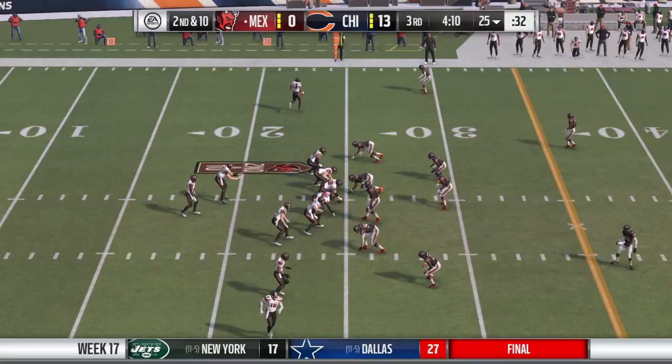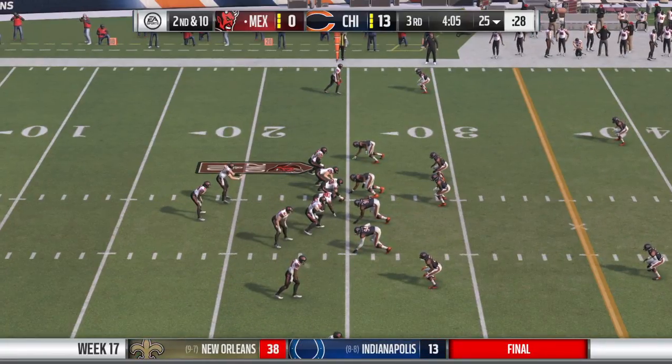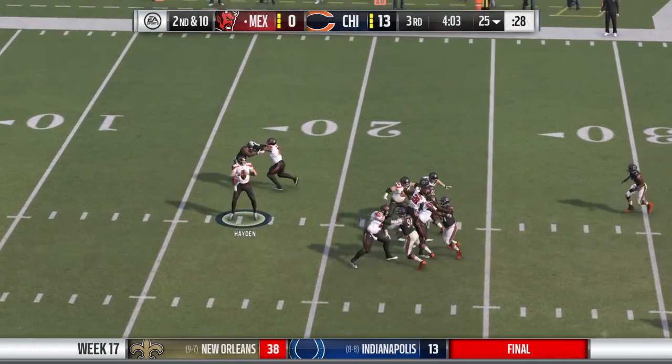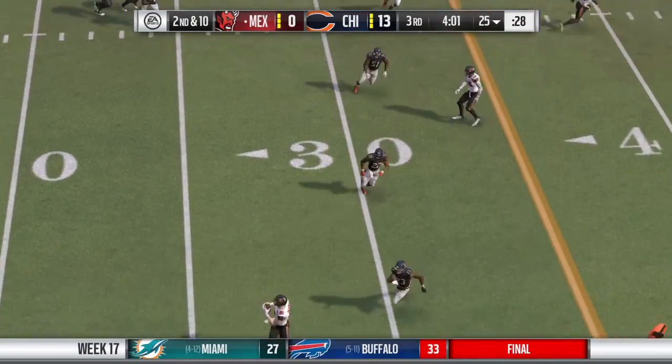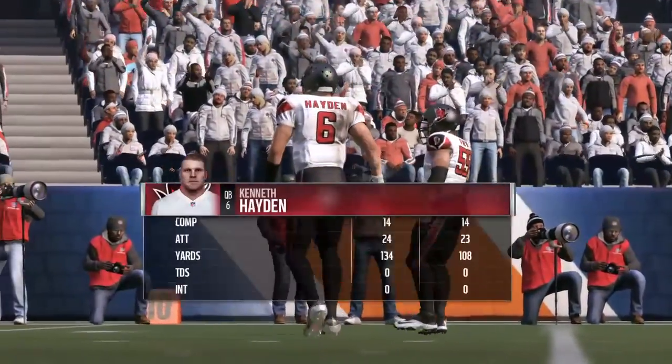It's been a struggle for them throughout the game, and that 3 and out on the last possession told you just how stalled they are on offense. So who will step up here? We'll see. Complete. Hunter Henry with a grab. Only 3 yards on the catch.